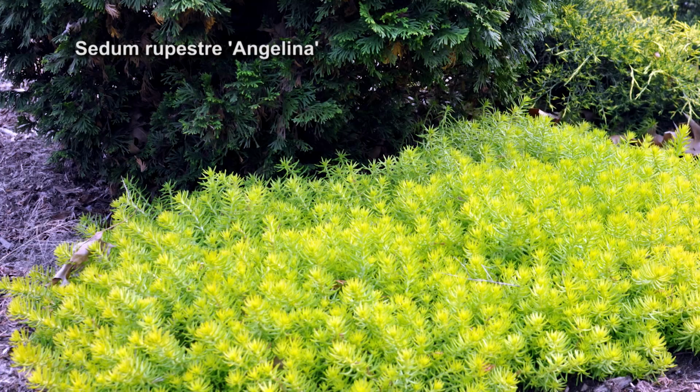And he has selected a bunch of sedums that really do well in the South that will make nice, tight, spreading ground covers. Angelina's hard to beat. Oh, that beautiful gold Angelina, and it gets a burgundy color in the winter. It stays, and these will all tolerate a little bit of shade as well.